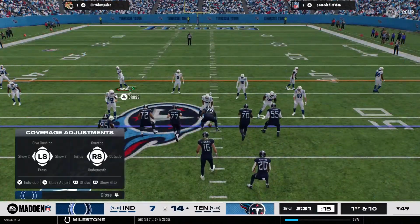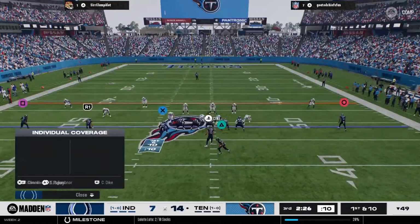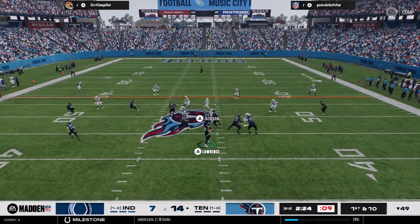Okay, ready? 11, hey, go, go! Go, go! Hey, Andrew, change the top. Lawrence.